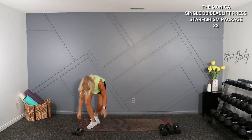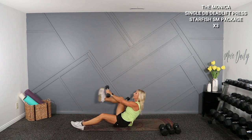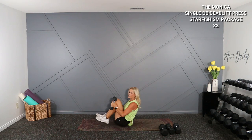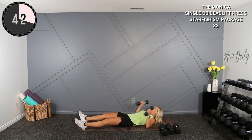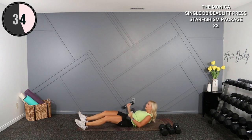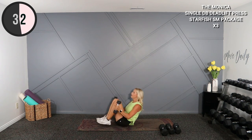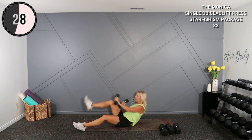Dumbbells, you're gonna do a starfish small package combo. So holding a five, you're gonna go left, then right, then small package knee grab. Here we go. Up to the left, to the right, now both, hands at the side for a knee grab. Up left, up right, small package here. You can do this without weights.